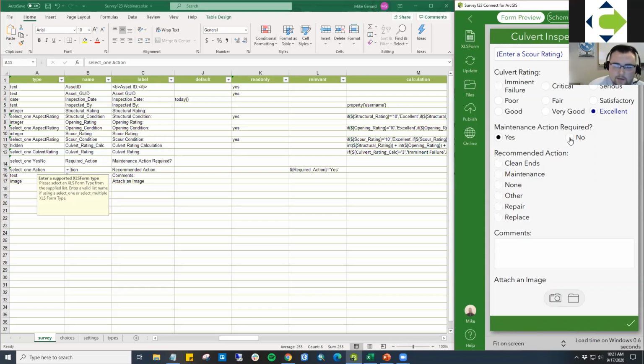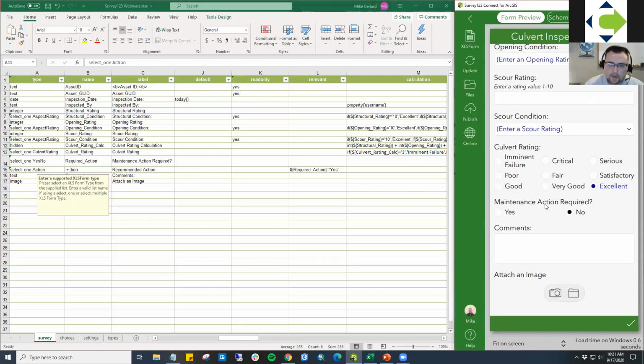So in this case, if I were to say, no, there's no maintenance action required on this culvert, it's good, looks pristine, we'll say no. And again, that's going to hide that field that we don't need in there. It's just something else to kind of make data collection easier on your end user.